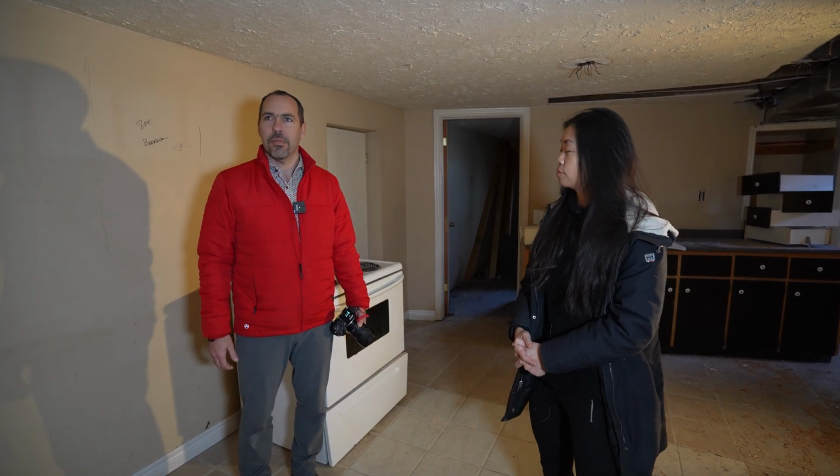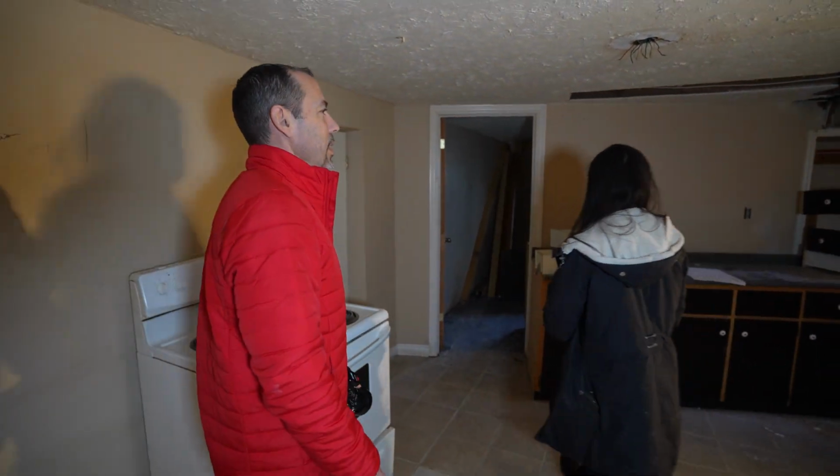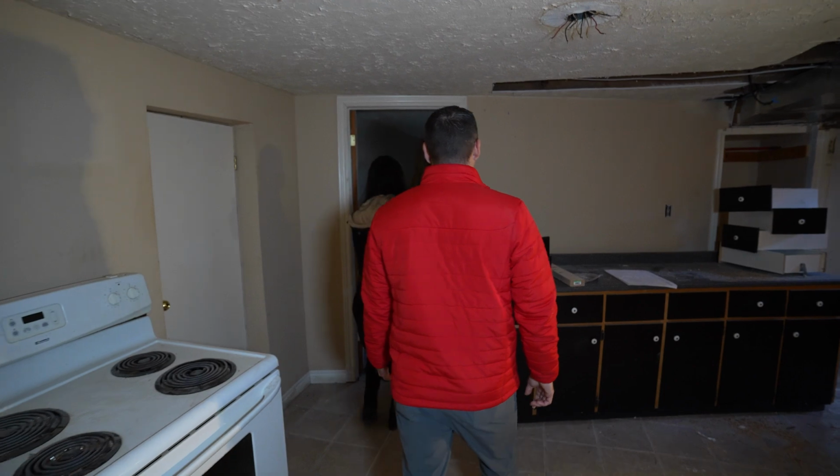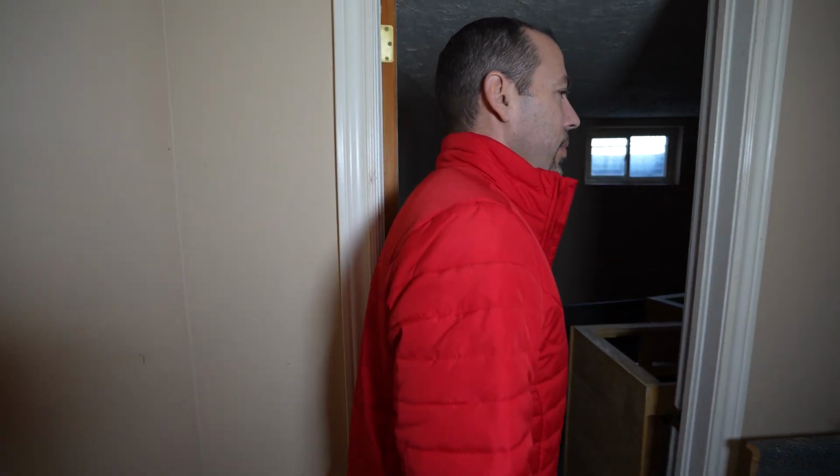Okay, good. Cool, and then the last bedroom's in here. We got the good sized bedroom here. I think there's even a closet. Is there a closet? Yep, already a closet in there.